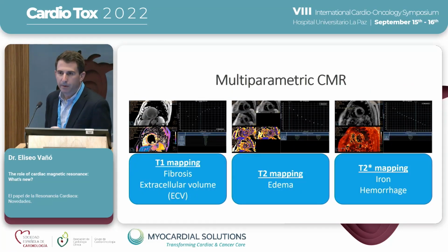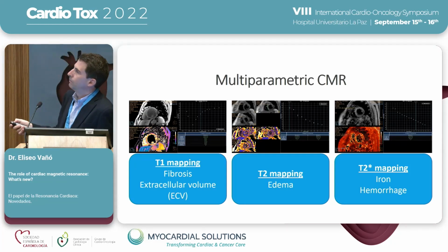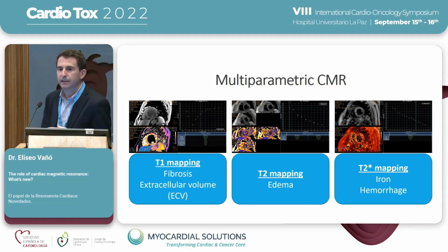And this is multiparametric CMR. There are three components, images based in T1 mapping, T2 mapping, and T2 star mapping. We do not use the last one in cardio-oncology normally, but we do use T1 mapping routinely for quantifying fibrosis and extracellular volume. For this, we need to acquire pre and post contrast. For quantifying extracellular volume, ideally, we should also have hematocrit. T2 mapping quantifies edema. I say quantify because we get a millisecond value, so we have an exact number, but the problem with T1 mapping and T2 mapping is that they are different between each equipment, each MR scanner.